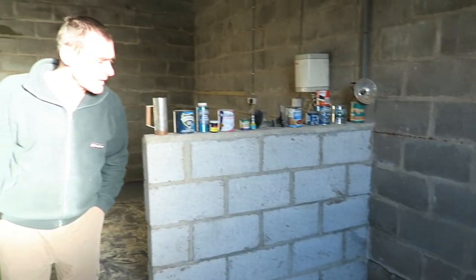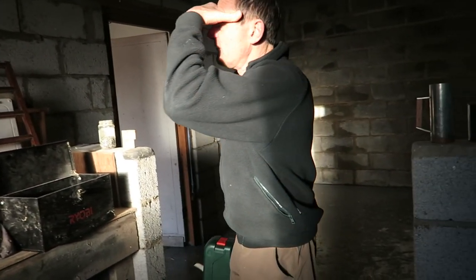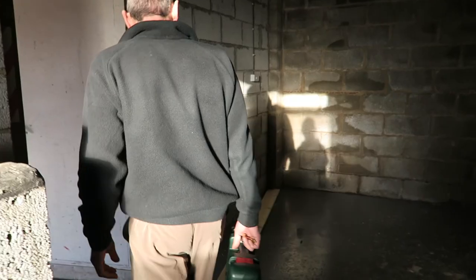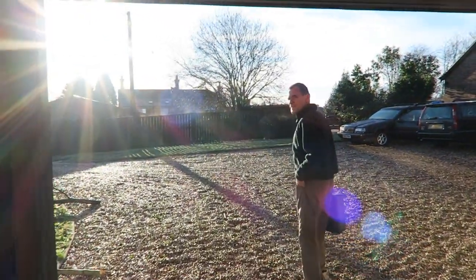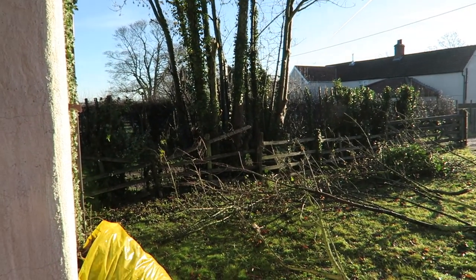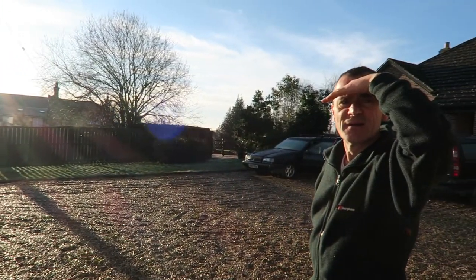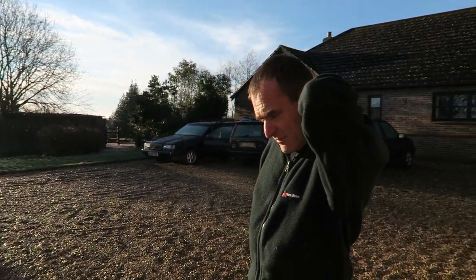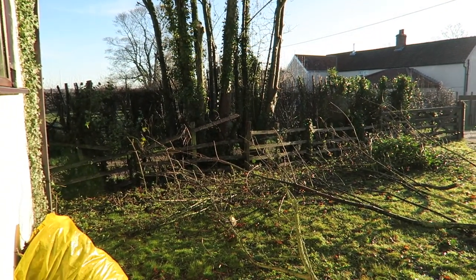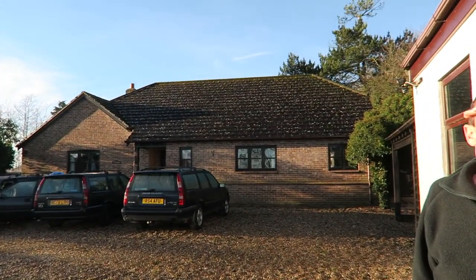So yeah, here's the garage. Obviously it needs sorting out. Right, that concludes the tour. Just to say that the bushes at the front were right up in the air, about 15 foot, and blocking all our views. So I cut them right down. Had about 5 trailer loads of stuff to get rid of, and counting. Right, this concludes the tour.